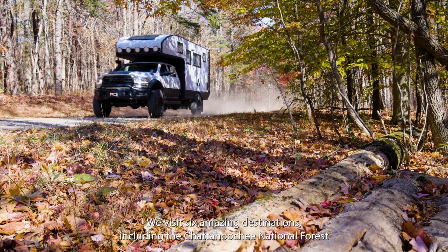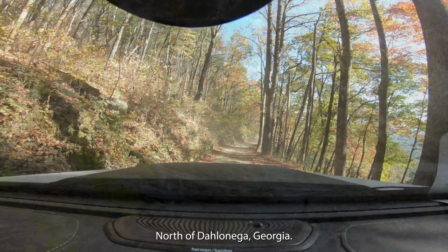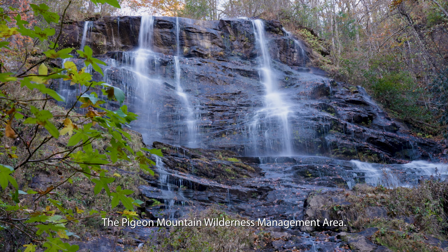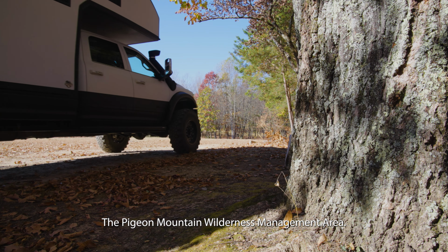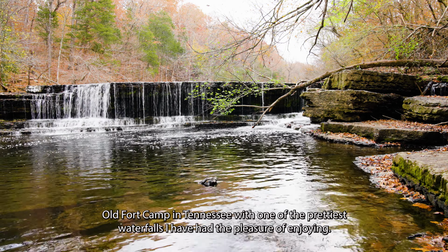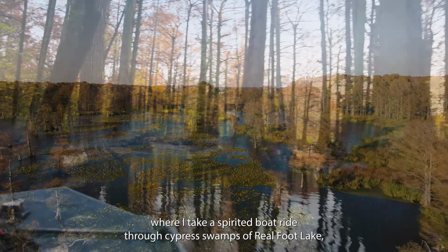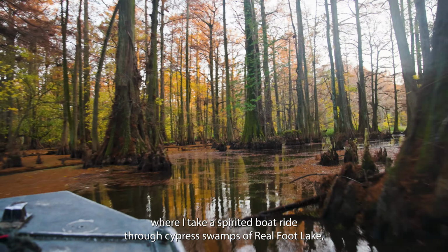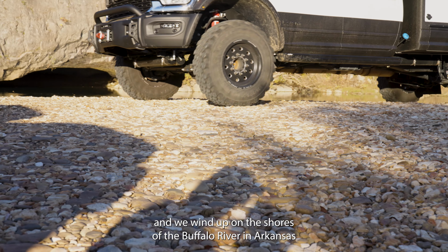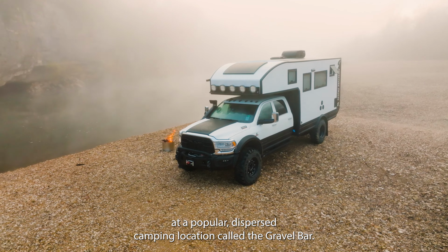We visit 6 amazing destinations, including the Chattahoochee National Forest, north of Dahlonega, Georgia, Amicalola Falls in Georgia, the Pigeon Mountain Wilderness Management Area, Old Fort Camp in Tennessee with one of the prettiest waterfalls I have had the pleasure of enjoying, Reelfoot Lake in Tennessee, where I take a spirited boat ride through the cypress swamps of Reelfoot Lake, and we wind up on the shores of the Buffalo River in Arkansas at a popular dispersed camping location called the Gravel Bar.